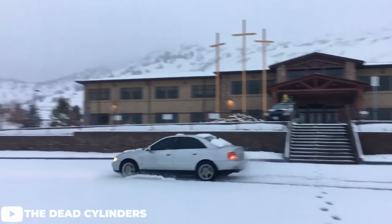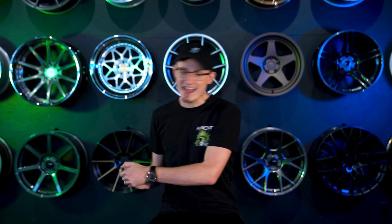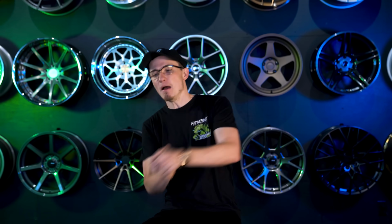And sure, it's not an S4, but the likelihood of something happening to this car in the wintertime is probably the same odds that I have when I play Dakota in ping pong. I'll whoop him, bang, bang, boom, get out of here. You know what I'm saying?